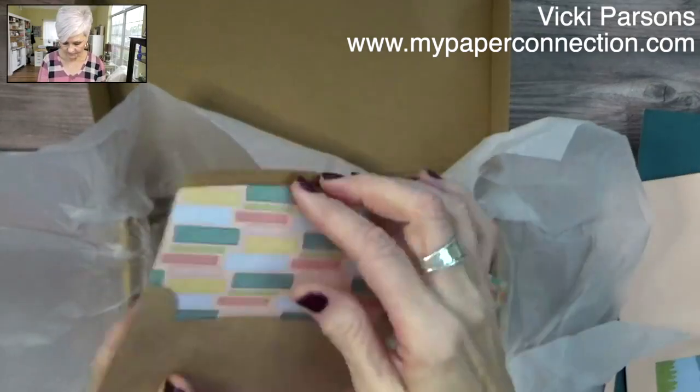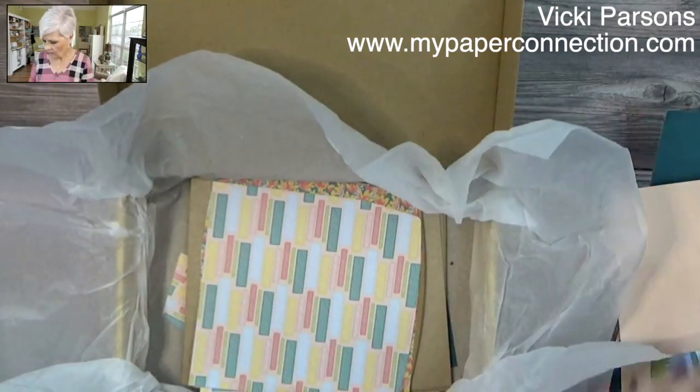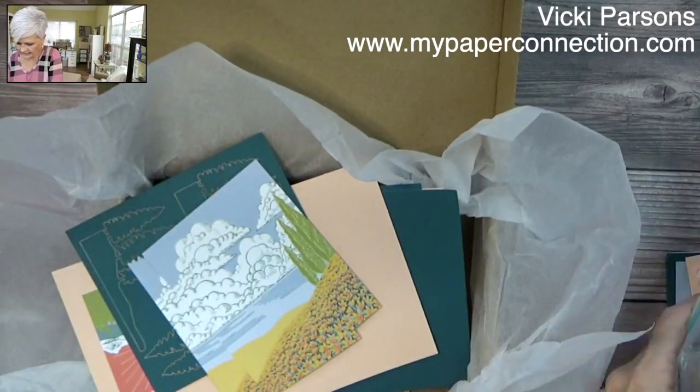So I have used some of these for card fronts. So let me go ahead and just get this stuff out of the way because I already have everything I need put aside.